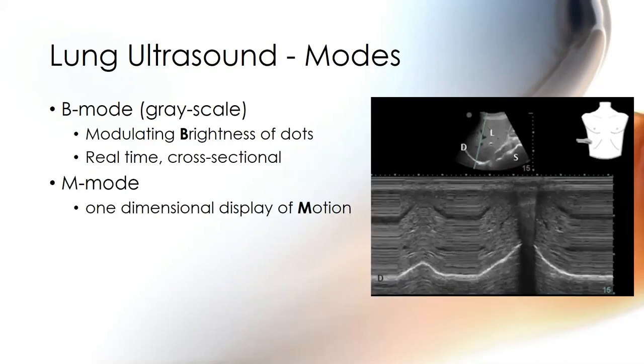All right, I kind of jumped in a little bit for pathology, but I'll go back a bit because I'll talk about more pathology later. The different modes in ultrasound: I told you the probe sends out ultrasound waves and it listens back. And when it listens back, it can produce an image.